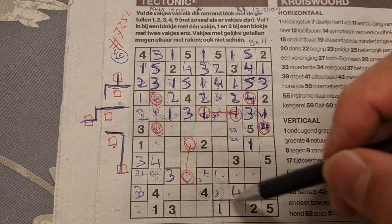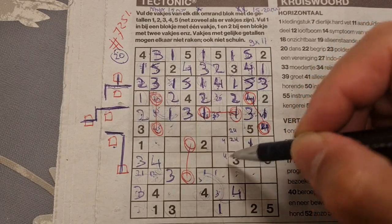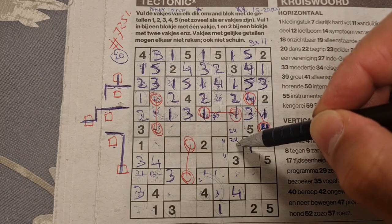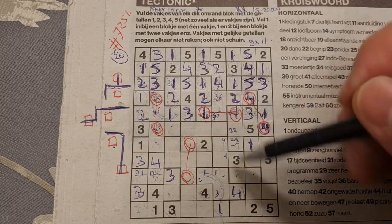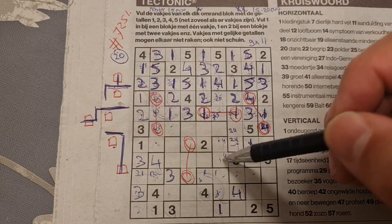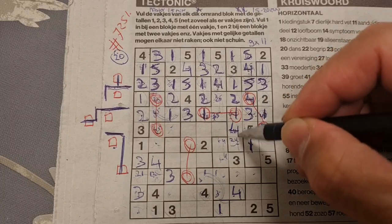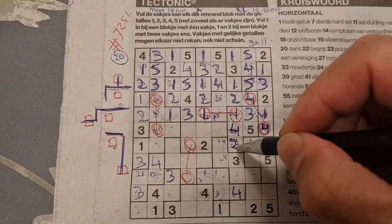These two boxes can be a 4. So the 4 could be here, could be there. Now we have a double 4 there. That means that this box cannot be a 4 anymore. If I place a 4 here, I cannot fill any 4 in one of those two boxes. So the only place left for the 4 should be there. And I've eliminated the 2, so the 2 goes there.